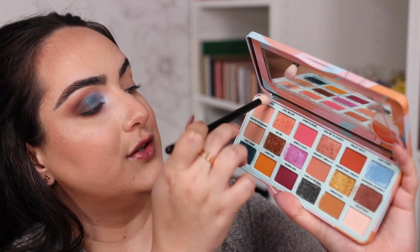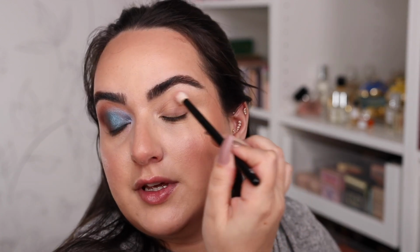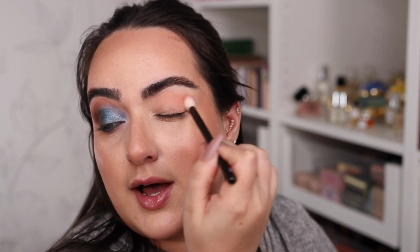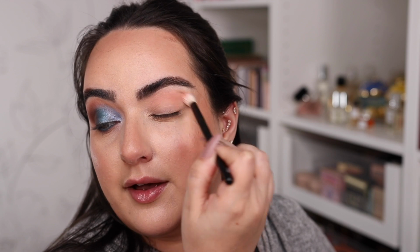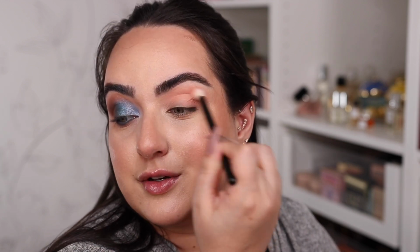The shade I'm going to grab first is Holy Cannoli. This is a REPHR number 15 brush, and I am going to add that color to the crease of my eye. I'm just blending back and forth, and I really like the peachy undertone of this one. I thought I was going to only do 2 looks, but I think I'm going to go for 3 looks.